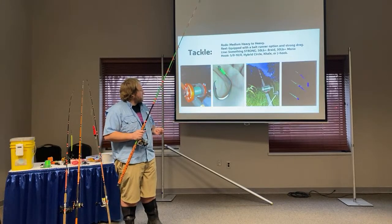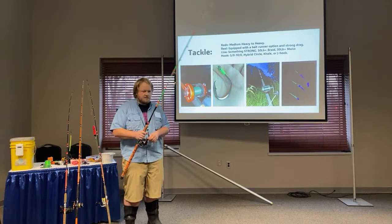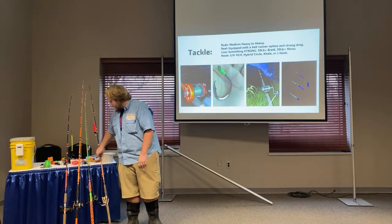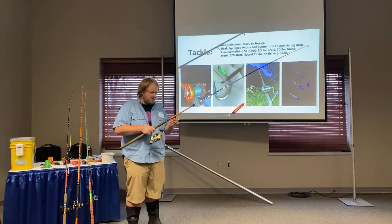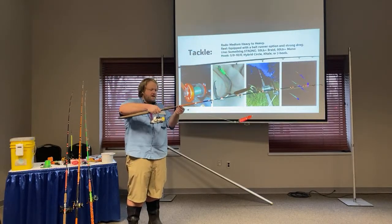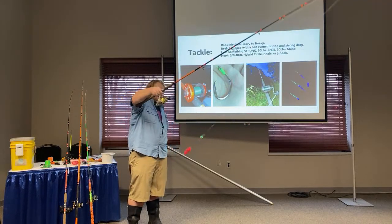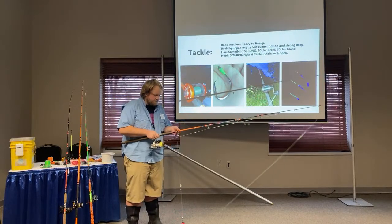Strong drag, the bait runner option. Spinning reels often also have bait runner options, but not so much clickers. This is an Okuma Avenger with the bait runner option on the back. This is very, very smooth. It's very fluid. Lets the fish take the line.